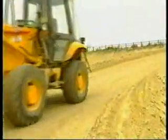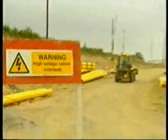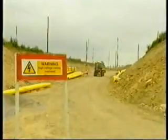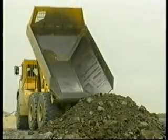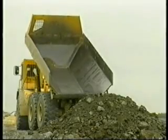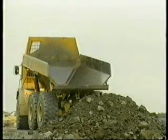Follow the safe systems of work and specified traffic flow, and watch out for obstructions, especially overhead. Avoid any shocking experiences. Driving with skips raised can be just as dangerous. They must be lowered before driving away.